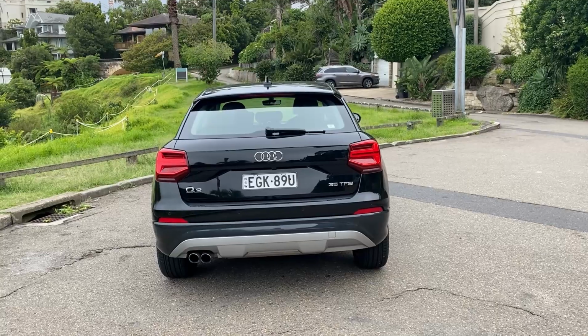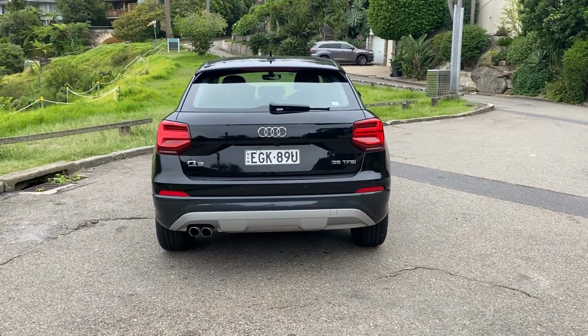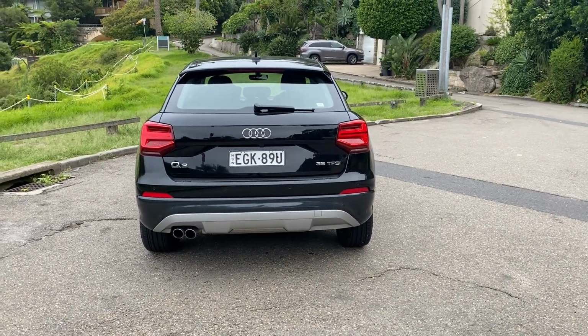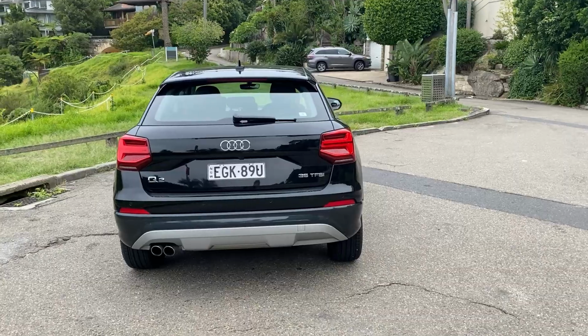So you look at the back here, it's got the dual exhaust on the left-hand side there, making it look somewhat sporty. And then you can see it's got the Q2 and the 35 TFSI badging, which I spoke about before. The back here is definitely Audi looking. The lights, look, I don't mind them, they're okay.